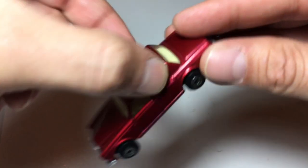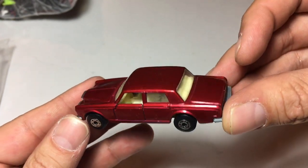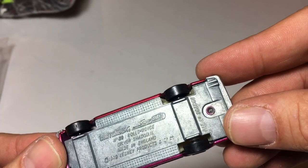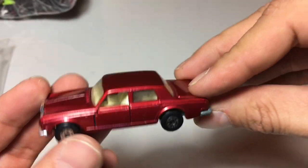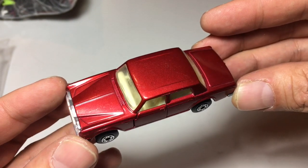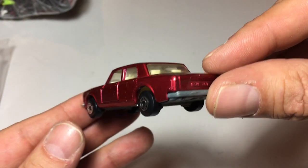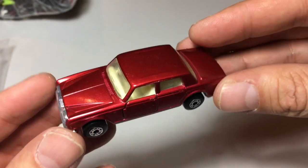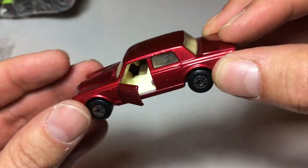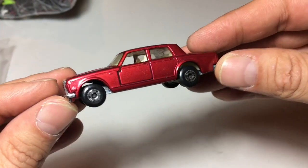This one. The Rolls-Royce. Look at the shape this thing is in. Not sure about the year on this thing. 1979. I have one of these that I had when I was a kid. Still have it. And it looks like, you know, a toy that's been played with since 1979. Not nearly in this good a shape. Look at that. I mean, it's gorgeous.